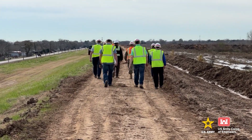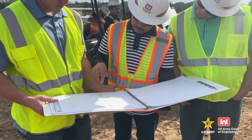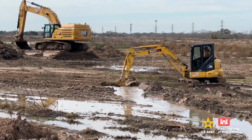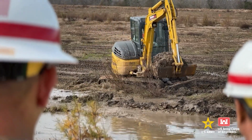Yep. As we conclude our exploration of the construction and operations and maintenance phase, we've witnessed the transformation of plans into tangible results. Stay tuned for more insights into the ongoing commitment of USACE Galveston District in shaping resilient and sustainable communities.